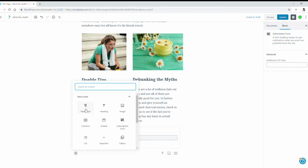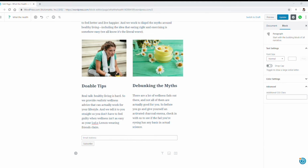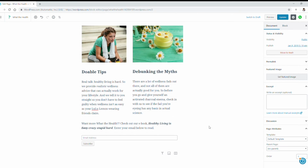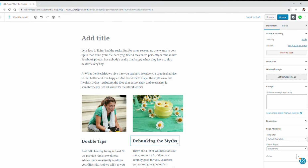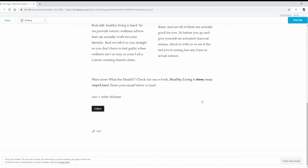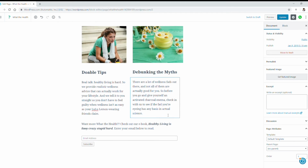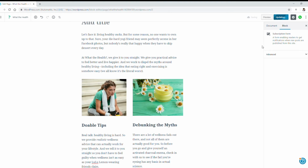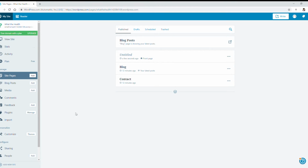And then we're going to add another paragraph for that subscription that describes what it is. So we'll just put that right here. We'll bold that though. And we can send it up one so it comes before the subscription box. And there we have it. So again, at any time, we can press preview and change the way that it looks. And whenever we're done, press update. And we're pretty much done with that page.